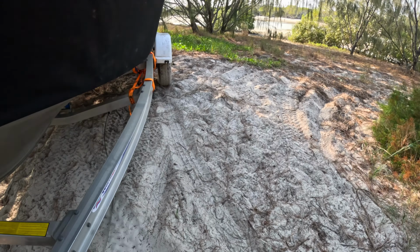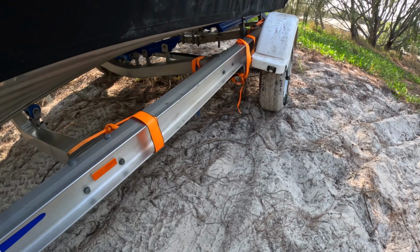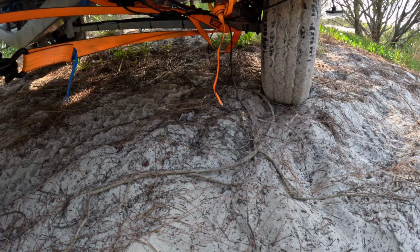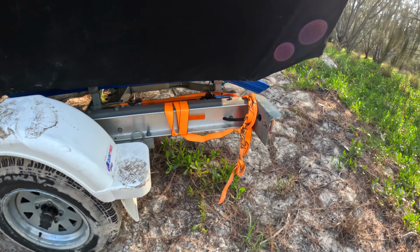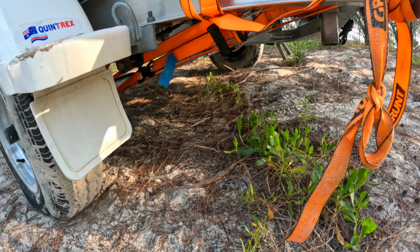I'm hoping that this little contraption gets us back to Gympie, and then I can leave it there and we can get it fixed and pick it up. But anyways, wish us luck, see how we go. We're gonna head out, we're gonna try and find this log cabin today. It's gonna be a pretty good day.